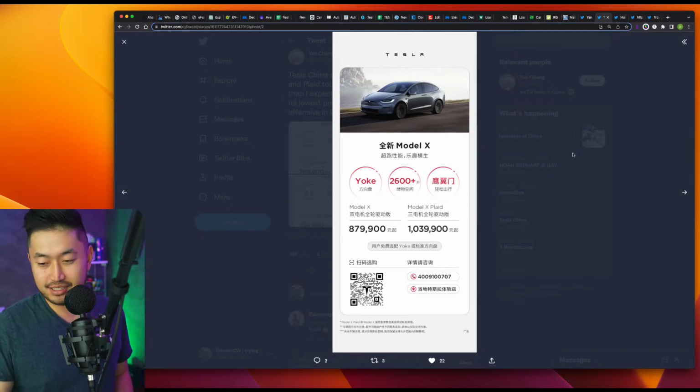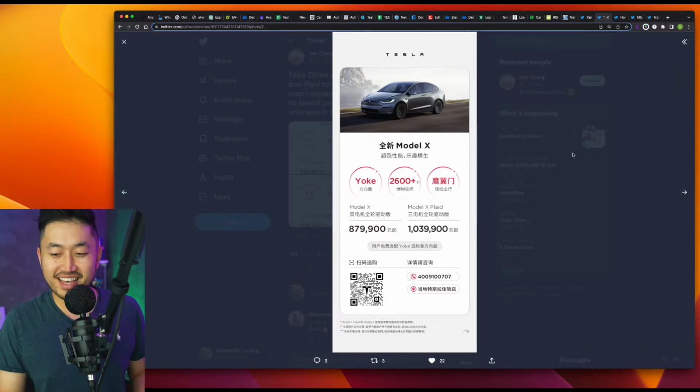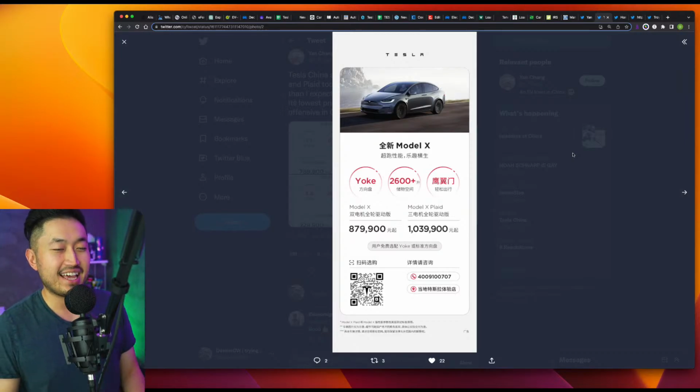879,900 RMB to US. So the Model X long range version, or just the regular version, is $128,000. And let's see what the Plaid is, because that's the big vehicle that brings in all the money. 103,000 is 151,350. So about $10,000-$20,000 more across the board for the Tesla China US Model S and the Model X, which makes sense, right?